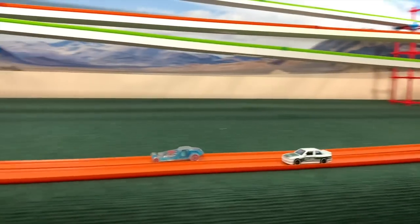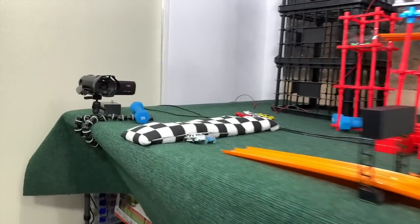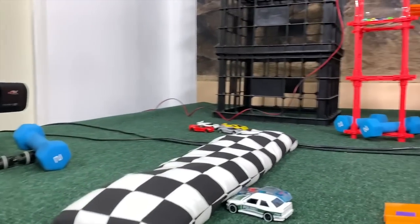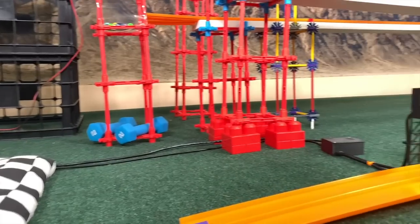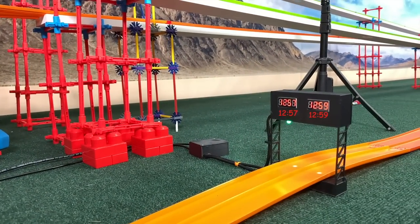Well, they do got the length lead. Can they hold on to it? BMW on the left side, coming with speed at the end, but it's not enough by a hood. And yes, I am totally fine with voice cracking on that one.